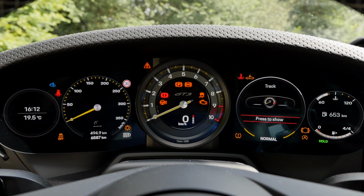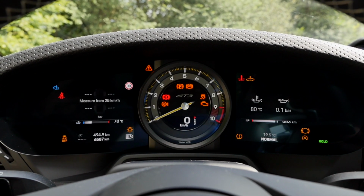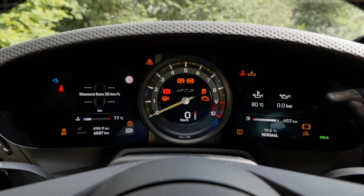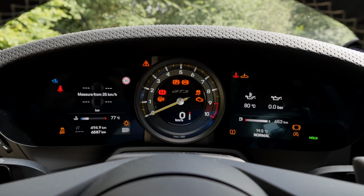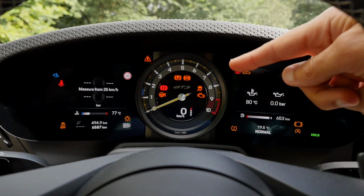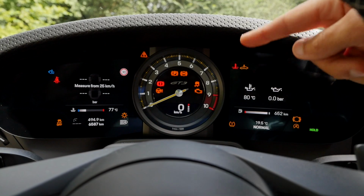But there's also a special track screen available for the 911 GT3. And that then, for example, shows the temperatures and so on. So yeah, you can use it. Of course, you don't have to. But in this track screen, you will also have special gauges for the shifting process and so on.